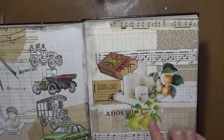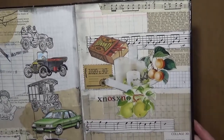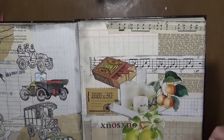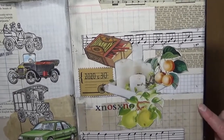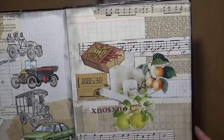A fruit, so I've got two pictures of some different fruits there. Sheet music or notes, well, if you have a look, there's quite a few different ones on there. Graph paper, now the graph paper, I actually had this one in the background, and then I had this one here, which I put in as well.